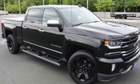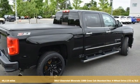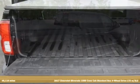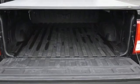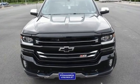It's a 2017 Chevrolet Silverado 1500. From the striking looks to the proven powertrain technologies that are up to any task, this Silverado stands out from the rest. It comes with great features you'll love.